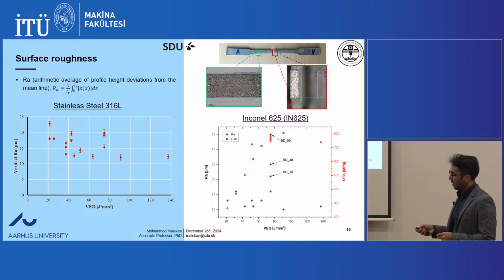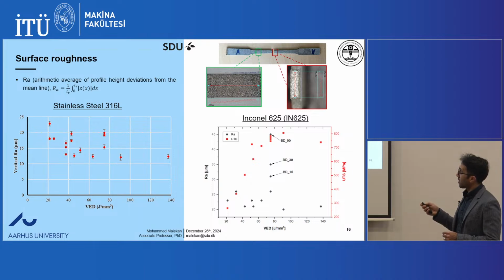And as we see, while we increase the volumetric energy density, for example, Ra, the vertical one, which is in this direction, Ra also decreases when we increase volumetric energy density. And we see somehow a similar trend over here as well.